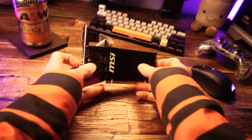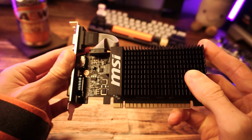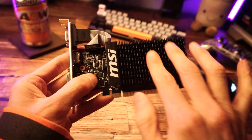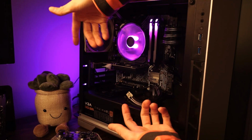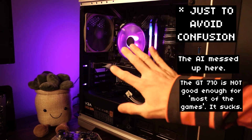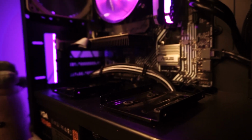And let's not forget about the look of this GPU. It's not the prettiest thing in the world, but who cares about looks when it comes to tech? It's what's on the inside that counts, right? And the GT710 has got some solid specs on the inside. Like me. One thing to keep in mind is that this GPU doesn't have the latest technology, but it's still good enough for most of the games. It's not going to give you the best performance, but it's still good enough for most people.